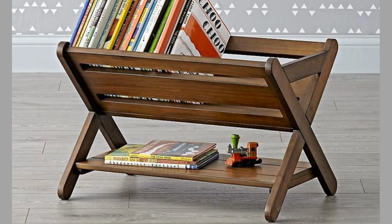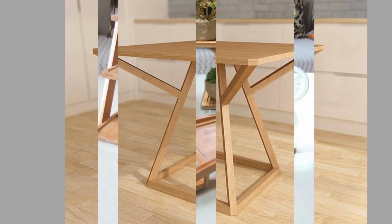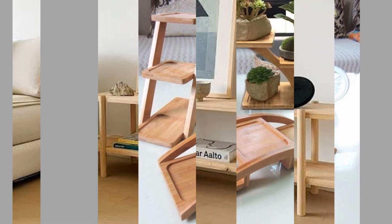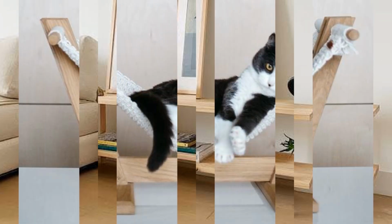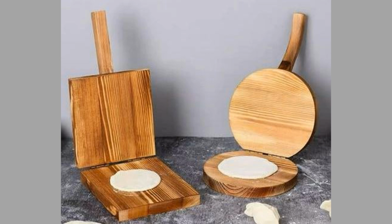The importance of seasonal trends cannot be understated in woodworking. For instance, during the holiday season, items such as decorative wooden ornaments or custom gift boxes become particularly sought after. By aligning projects with seasonal demands, woodworkers can maximize their sales opportunities. A well-crafted wooden advent calendar, for example, not only serves as a festive decoration but also as a cherished family tradition, appealing to buyers looking for unique and lasting holiday items.